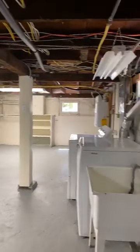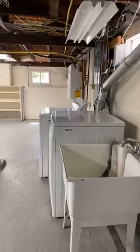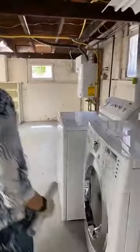Large capacity washer and dryer. Updated 200 amp electrical panel. Let's just show you how beautiful that is.